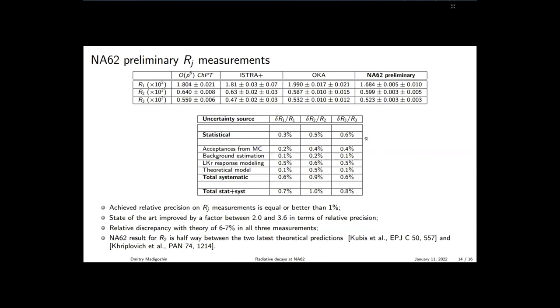Finally, the preliminary results are shown on this table. You can see that the precision of our results is equal to or better than 1%, and the main contributions are from statistics and from simulation of the response in the Monte Carlo, and in total we have an essential improvement. The state of the art is improved by a factor of 2 or 3 in terms of relative precision.